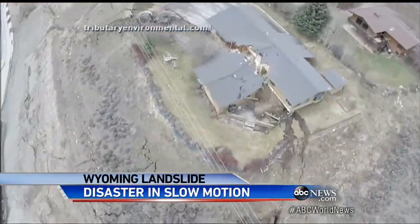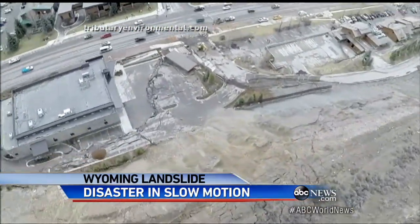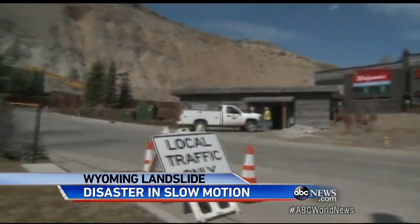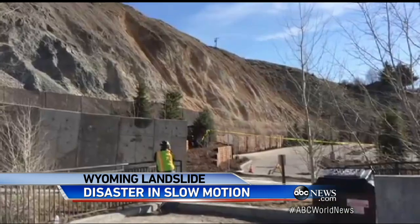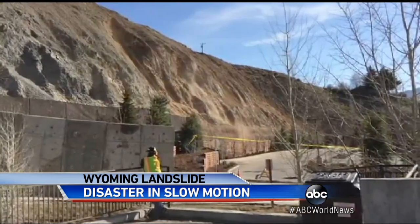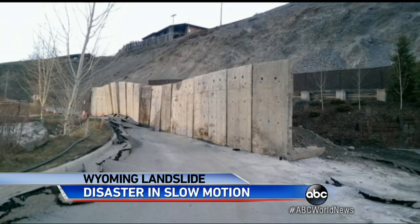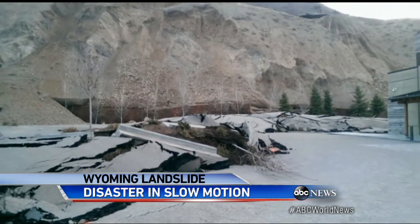There is no national monitoring system for unstable hillsides scattered across the country. At the bottom of the mountain today, Jackson police have evacuated homes and businesses. Jackson, luckily, has time to prepare. The danger area remains barricaded as the town waits. Mike Betcher, ABC News, Los Angeles.